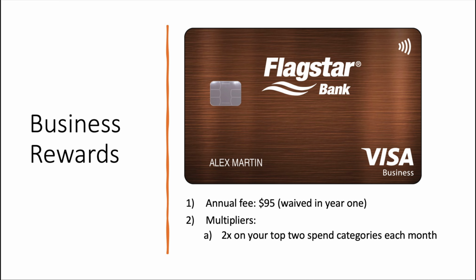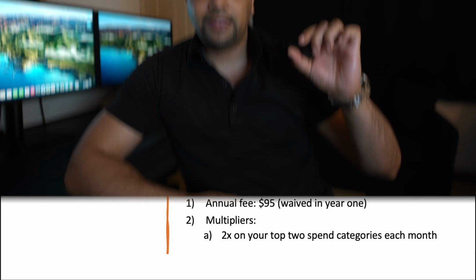And then we have the business rewards card, an annual fee of $95, believe it or not, but that is waived in year one. Now your multipliers here are going to be 2x on your top 2 spend categories each month. Now, what are the categories, you might be asking yourselves? Well, they don't actually tell you. In fact, if you go through the terms and conditions, it actually gives you a link to look at the categories, but that link is basically taking you to your account. So, I couldn't really find them.